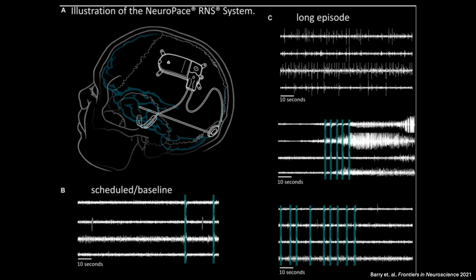And that's why localizing the seizure focus is so important, to not only inform the lead placement, but to refine the detection algorithms being used in order to optimize sensitivity and specificity for seizures. And this process is specific to each patient.